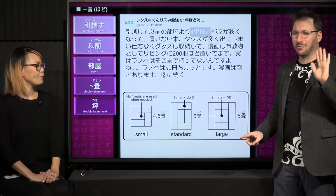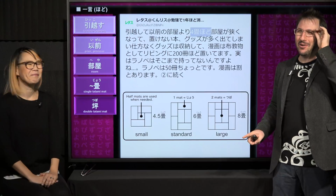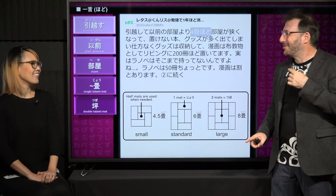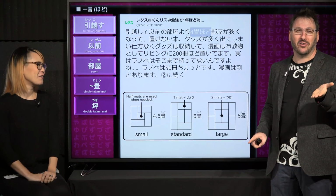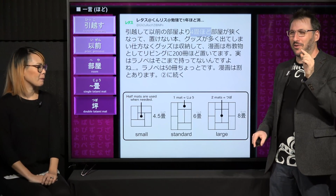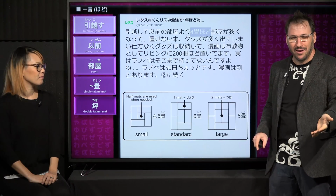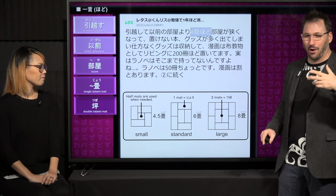4坪. 4tsubo. I got confused. I wondered if I had to say yotsubo, like 4つ, like 4坪だね。なんか4坪だよね。Because when you say time, you say 4時. And if you say a day of the week, it becomes 4日. So my brain was not auto-completing that correctly.